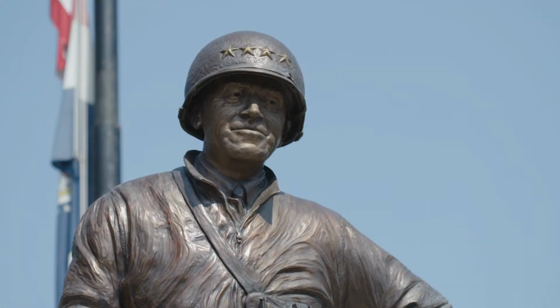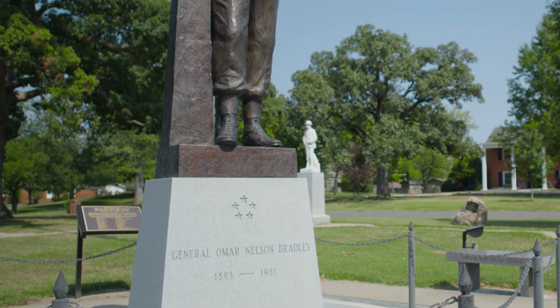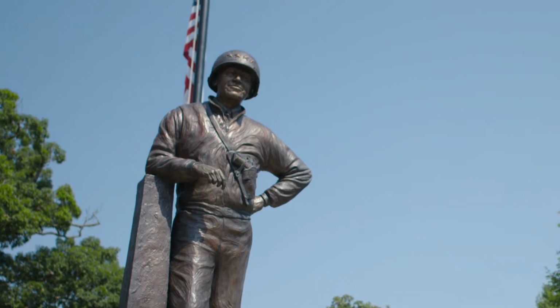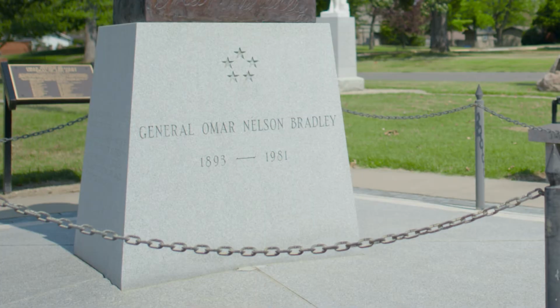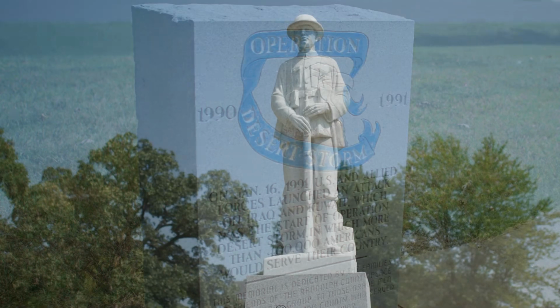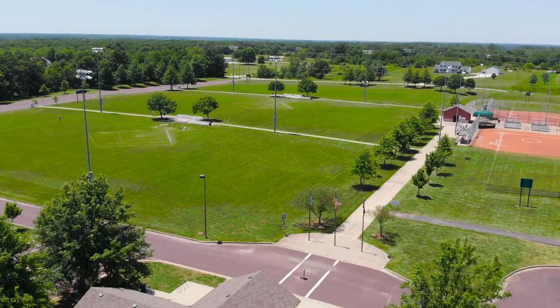Rothwell Park is home to a larger-than-life statue of Moberly's own General Omar Bradley, the first chairman of the Joint Chiefs and the last five-star general, who played a critical role in world history, including planning the D-Day invasion. Monuments to most of America's other conflicts surround the Bradley statue.